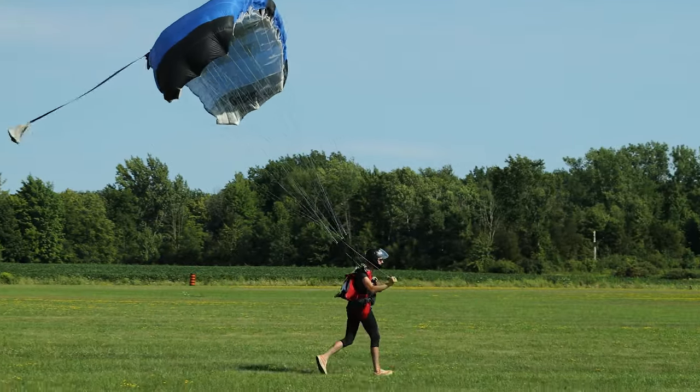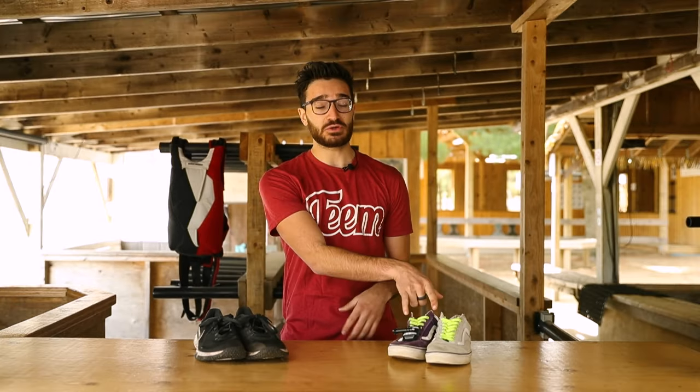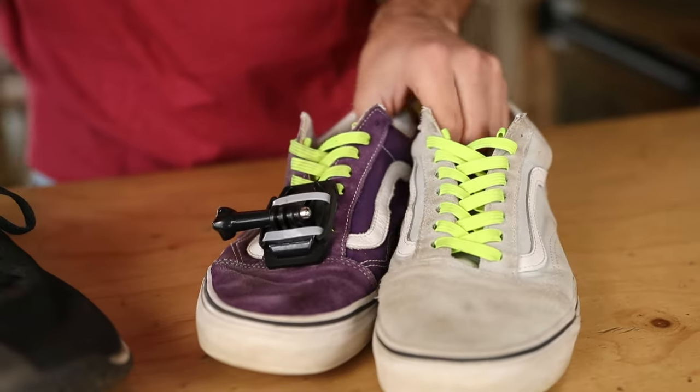You'll notice here, I have two pairs of shoes. I have a pair of running shoes. I personally like to wear Vans because all the cool kids wear Vans. And you'll notice that they're two different colors. That's just so that I can see myself in all the pictures.